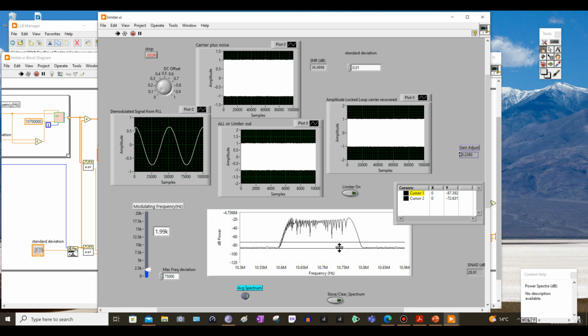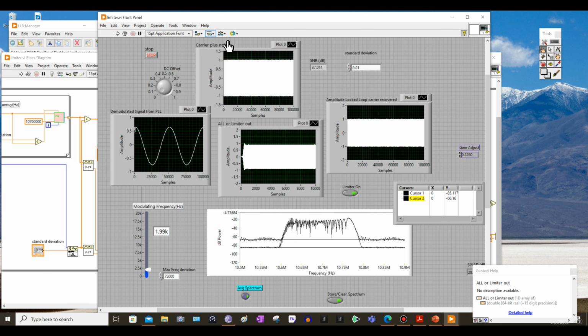That's showing that mine is minus 85 dB. So I'll store that, clear it, then put the limiter on and average that. The limiter is showing minus 66 dB, which is a lot worse, higher up because it's negative dB. So it's a difference of almost 20 dB, even at that signal to noise ratio. So you can see the improvement of using an amplitude lock loop.